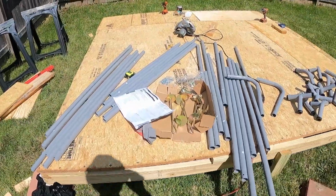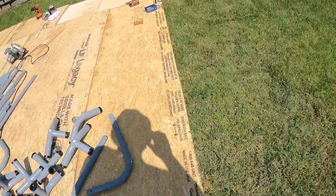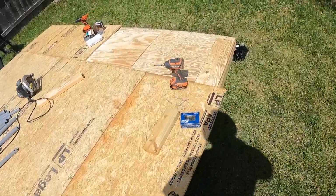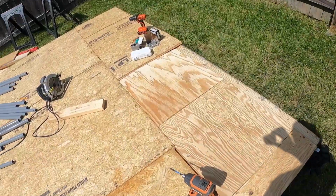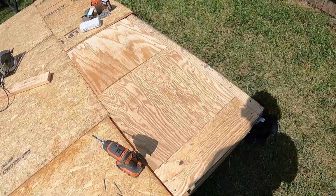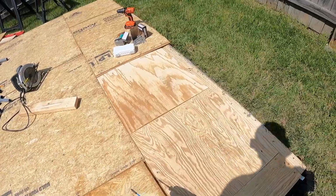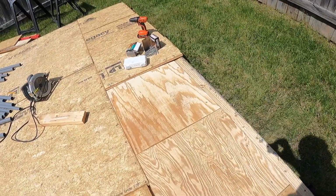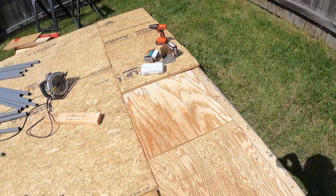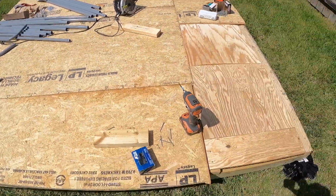All right, and now we've got the floor. I'm gonna walk around, let you see what I did to the floor. I just refused to go buy another 4x8 sheet, so I found these little scrap pieces of wood to finish up that last little area. This would be the back of the shed anyway, so I think it's still structurally sound. So here's the floor all the way finished.